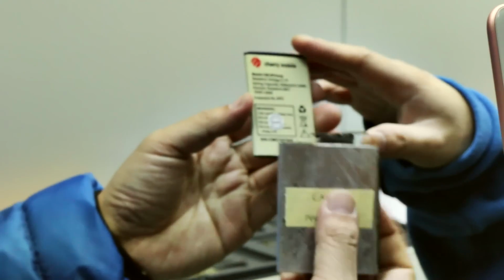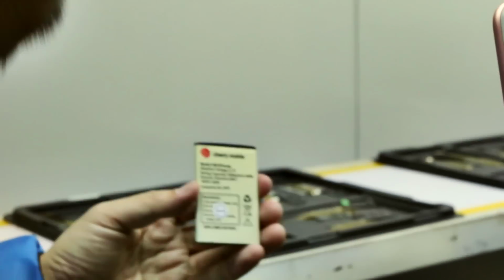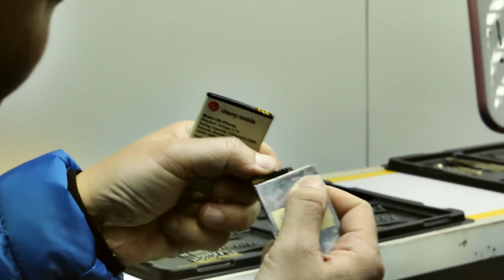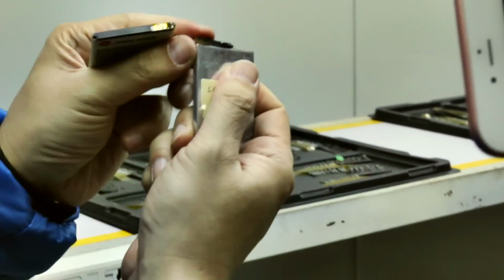The problem with fake batteries is that una, madali siyang masira. Okay? Pagkaroon ng short, it is technically impossible for fake batteries to be used again. Where if you buy an original one, even if it accidentally gets na short siya, you can actually still use it. And there's a proof that these guys from CKY and Cherry Mobile will show you.